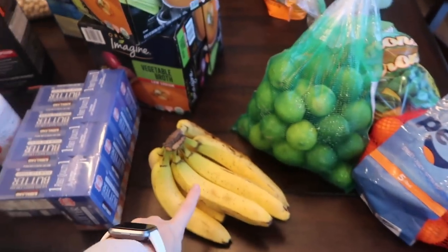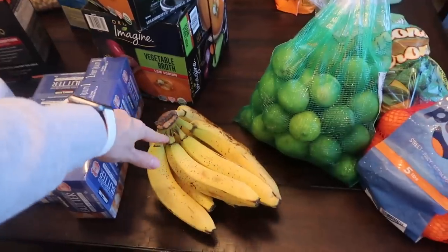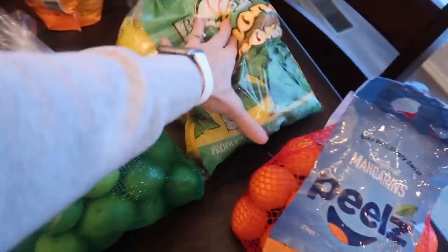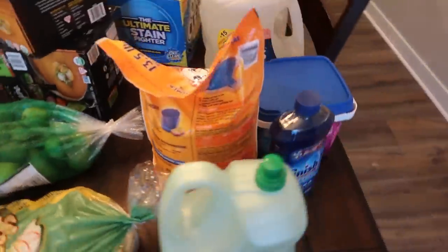We have some bananas over here that have surprisingly gone brown really, really fast. So I'll probably end up freezing those for smoothies. Then we have a bag of limes, as well as a bag of lemons and a bag of oranges. And then I have some random cleaning supplies over here.